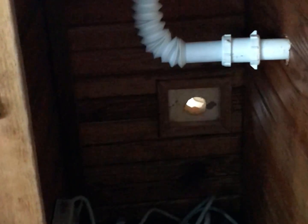So this would be your storage if you had electricity. This is actually where we housed our heater or anything that needed electricity.